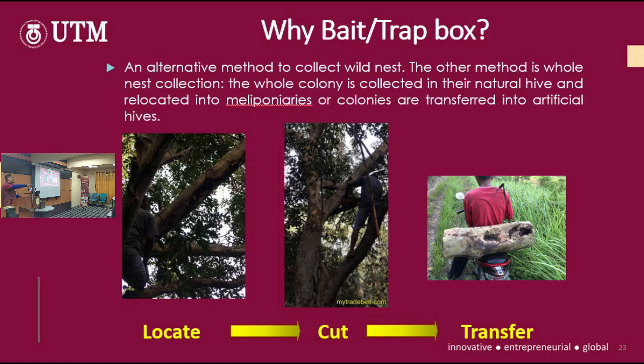totally. Like I said, these are trees, the branches. In that example, the colony is here and you can cut here, but most often the colony is here at the core. So I have to cut here. So 8 out of 10, 80%, when they identify, they have to cut the tree totally. So that's why we take a sustainable way. We go for the bait box or bee trap.